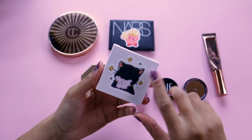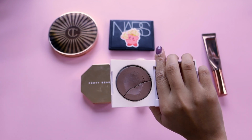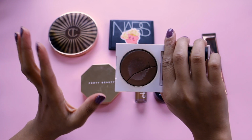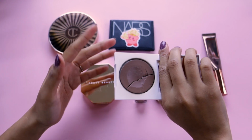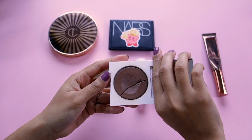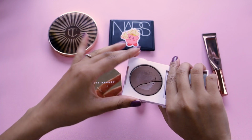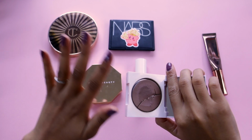Now, I could get rid of this Physicians Formula bronzer. It's just not my favorite. It's similarly finicky to their highlight, but I do like that it has a yellow undertone, and I feel like it pairs nicely with this Fenty one. So I'm going to give it one more chance. I haven't really been wearing a lot of bronzer since it's been cold as heck, but as it warms up, I'm going to be giving these all another test and see which ones really deserve to stick around. But no need to do anything too hasty.